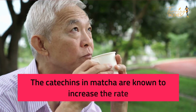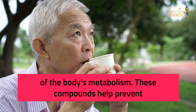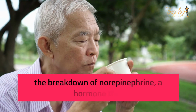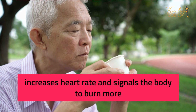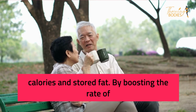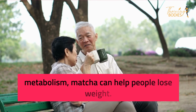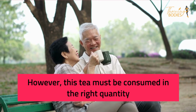The catechins in matcha are known to increase the rate of the body's metabolism. These compounds help prevent the breakdown of norepinephrine, a hormone that increases heart rate and signals the body to burn more calories and stored fat. By boosting the rate of metabolism, matcha can help people lose weight. However, this tea must be consumed in the right quantity to be effective.